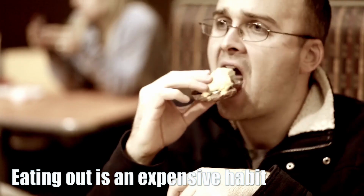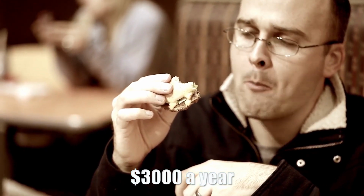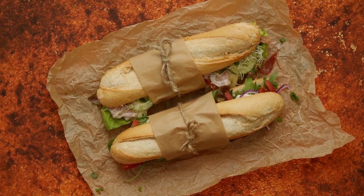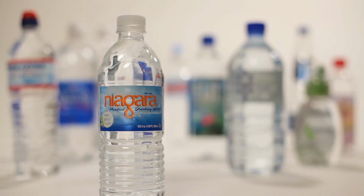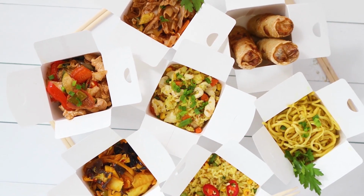But seriously, eating out is an expensive habit. Let's look at some numbers. An average household spends $3,000 a year eating out. For example, at Subway, a 6-inch Ultimate Steak goes for $7.29, a Veggie Delight costs $5.98, and a bottle of Dasani water costs $2.19. That meal totals $15.46.